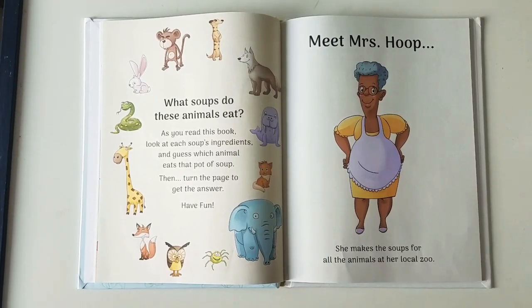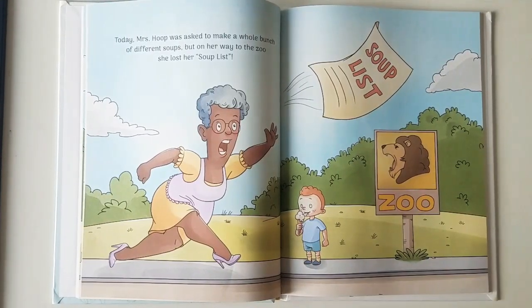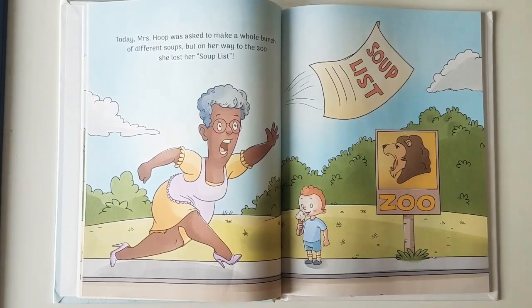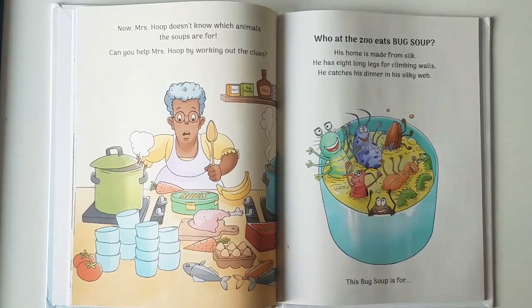Meet Mrs. Hoop. She makes the soups for all the animals at her local zoo. Today, Mrs. Hoop was asked to make a whole bunch of different soups, but on her way to the zoo, she lost her soup list. Now, Mrs. Hoop doesn't know which animals the soups are for. Can you help Mrs. Hoop by working out the clues?